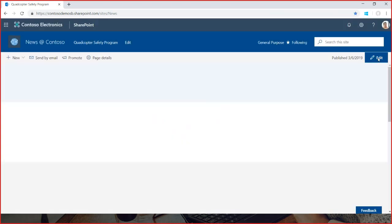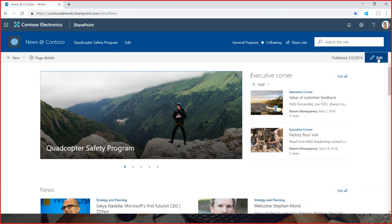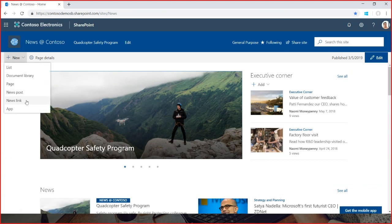And if my organization had implemented approval, there would be one more step where appropriate people would be able to approve that new article. So you can see it's just a couple of clicks to create a rich news article that can incorporate content including text, images, even video, and dynamic content from across Office 365.